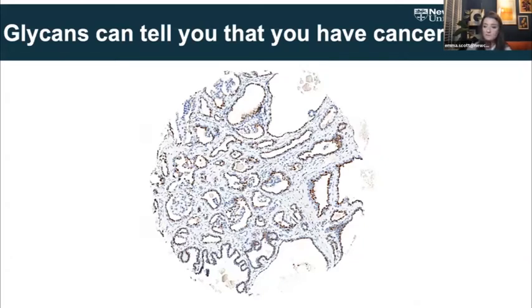And over the past 50 years, scientists have looked at these tissues from all different types of cancers and tumors. And time and again, they've noticed these changes in these sugar structures, only when you look at tumors. We've seen it in breast cancer, prostate cancer, pancreatic cancer. The same patterns are coming up time and time again.